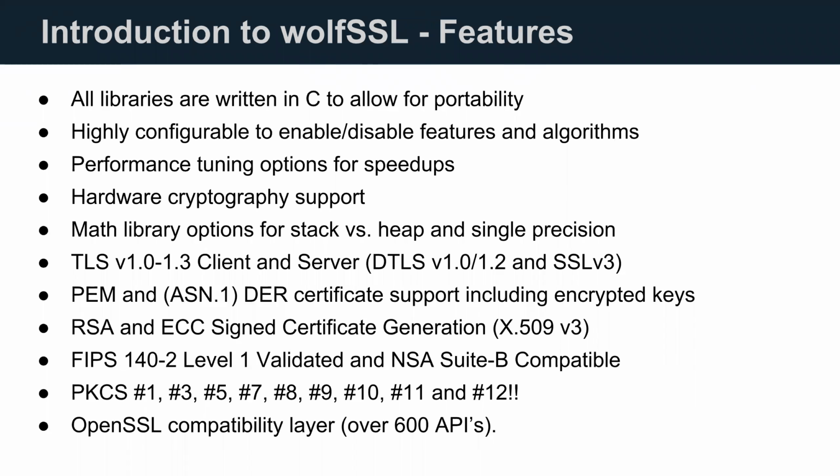But we do also offer our normal math library, which suffers the overhead of malloc and free. However, it uses only the memory it needs rather than the stack solution where we have to set up static buffers large enough to handle any use case. So it does use less memory, even though you do have a performance hit. And finally, we offer single precision math on multiple devices, including ARM, and our benchmarks to date have shown that we are beating OpenSSL on almost every system with almost every algorithm using our single precision math.